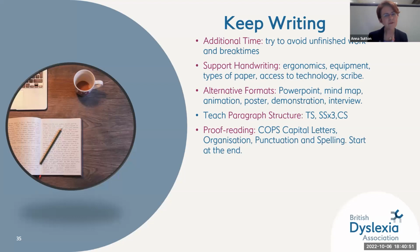Support with handwriting. Think about the ergonomics. How are they sitting? What equipment are they using? The National Handwriting Association has a really good range of resources that you can access. Think about alternative formats. Could they present their information in a PowerPoint, mind map, demonstration, or interview?